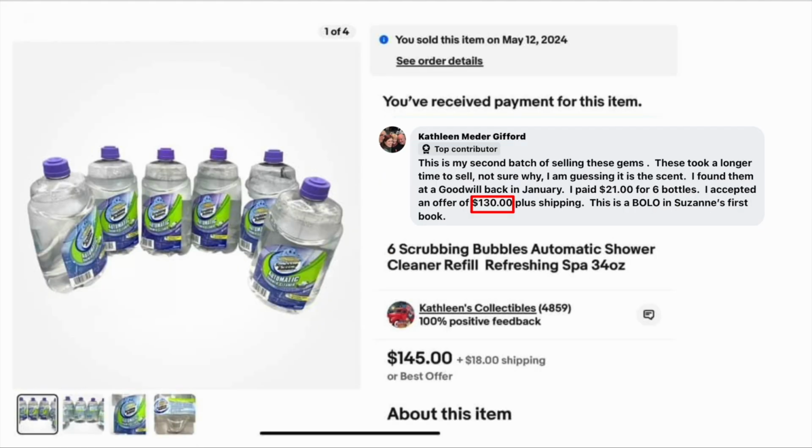Okay, here's another BOLO. Kathleen Gifford. This is my second batch of selling these gems. These took a longer time to sell, not sure why. I'm guessing it's the scent. I found them at Goodwill back in January. Paid $21 for 6 bottles. I accepted an offer of $130 plus shipping.